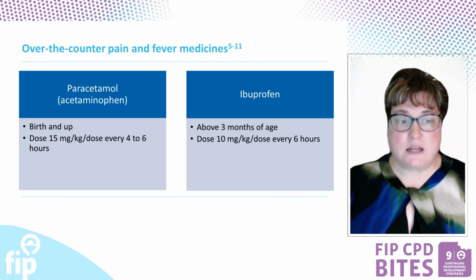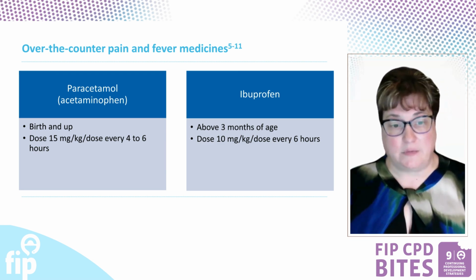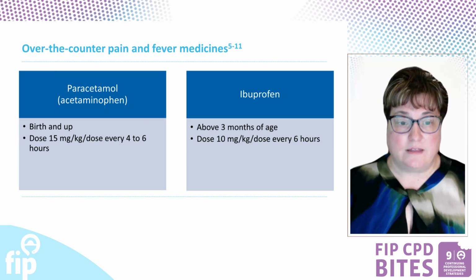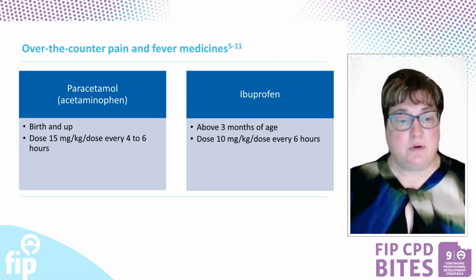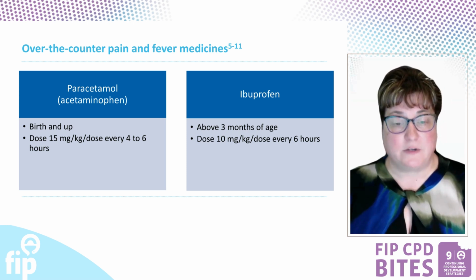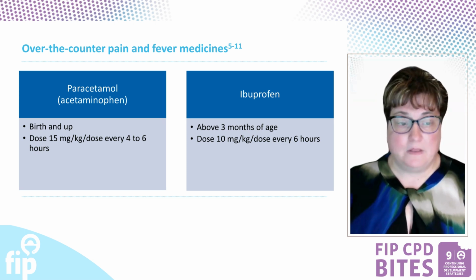Now, the two most common over-the-counter medications for pain and fever are acetaminophen or paracetamol and ibuprofen. Both have analgesic and antipyretic action, with ibuprofen having anti-inflammatory action. Ibuprofen and paracetamol have comparable efficacy in the treatment of acute pain and fever in children and similar tolerability profiles when used at recommended doses over short periods of time.